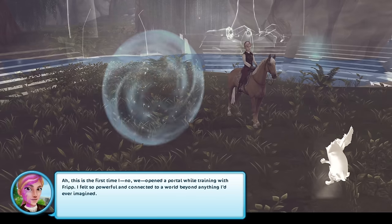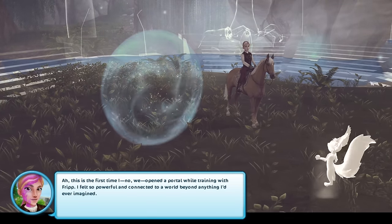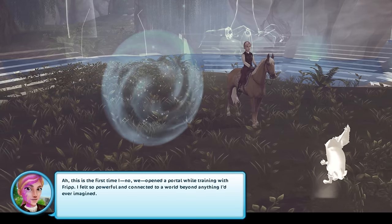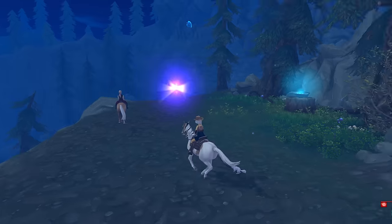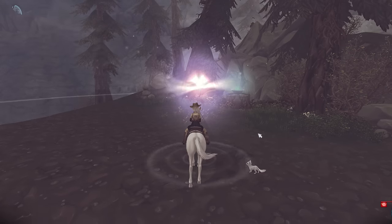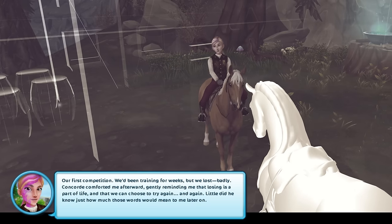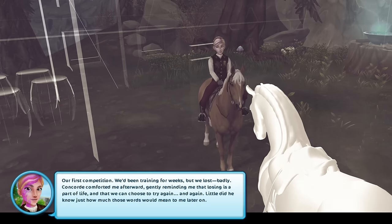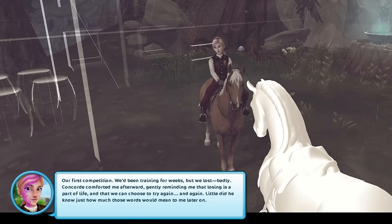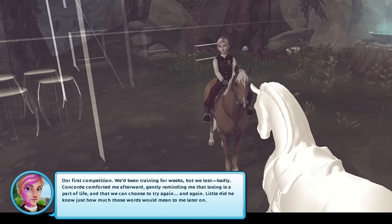Oh, it's Fripp. This is the first time we opened a portal while training with Fripp. I felt so powerful and connected to a world beyond anything I ever imagined. Let's see what this memory holds. There's a horse. Our first competition. We'd been training for weeks, but we lost badly. Concorde comforted me afterward, gently reminding me that losing is part of life and that we can choose to try again. And again. Little did he know just how much those words would mean to me later on.